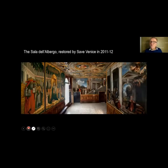But just off the Sala Capitolare, that entrance, here in the Accademia, you have the chance to see two very important works of art in their original situation. And this is the Sala dell'Albergo, or the boardroom of the confraternity. And it's got two works of art nearly 100 years apart, on the left and then on the far wall, which we're going to look at.